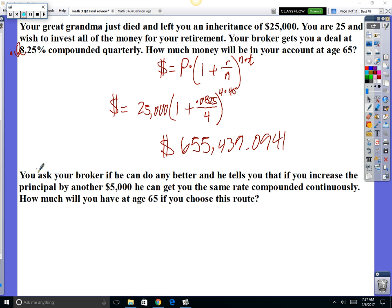Okay, so you asked your broker if he can do any better. And he tells you that if you increase the principal by another 5 grand, he can get you the same rate but compounded continuously. So the bank will pay you interest all the time, every second of every day. How much will you have at age 65 if you choose this route? So you've got to increase your deposit by 5 grand.